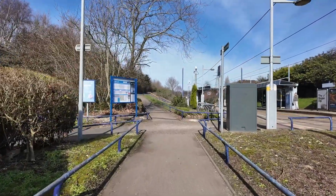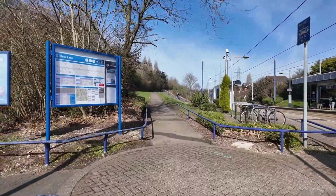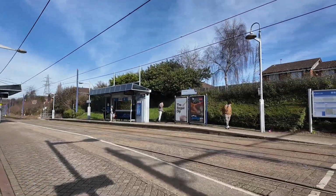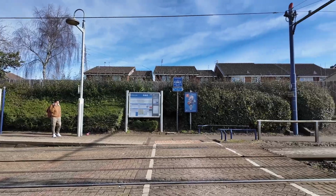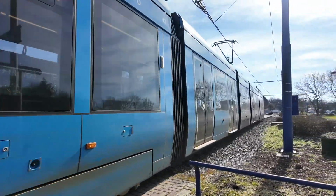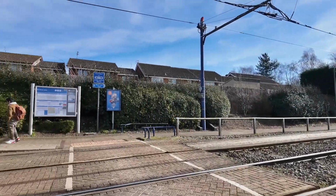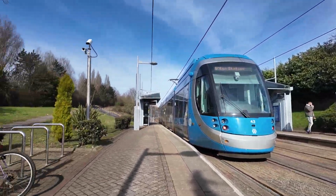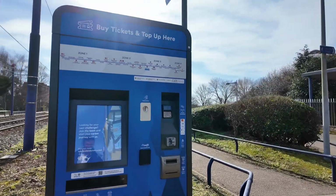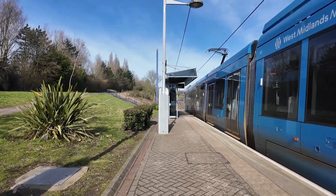You can get in and out of Wolverhampton fairly quickly these days. There's a timetable just there, and if we go onto the platform we can see what's going on. I can see another one just coming in. It takes you to Wolverhampton Station. Now we've got a ticket machine now. Buy tickets and top up here. But I don't know if you still buy your tickets on the tram.